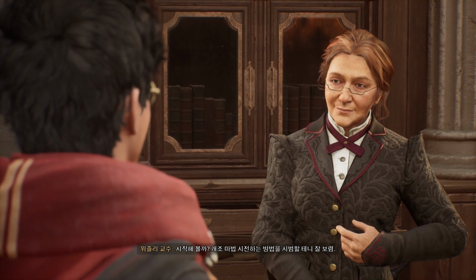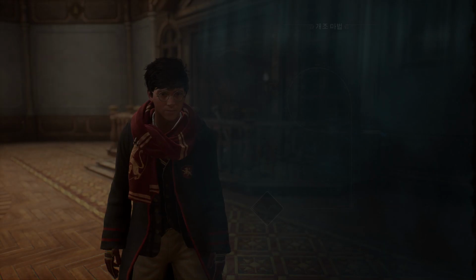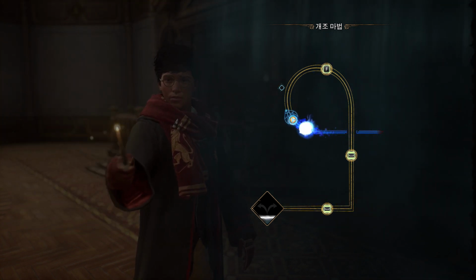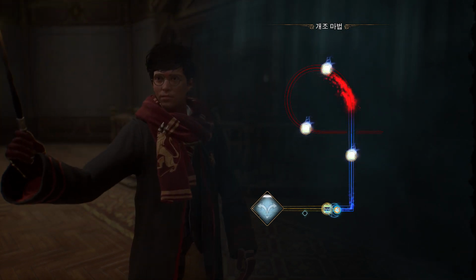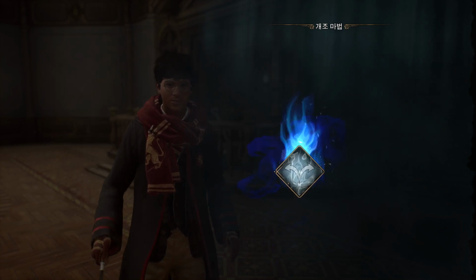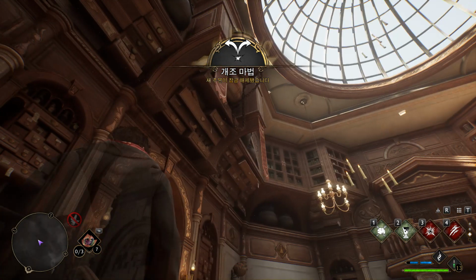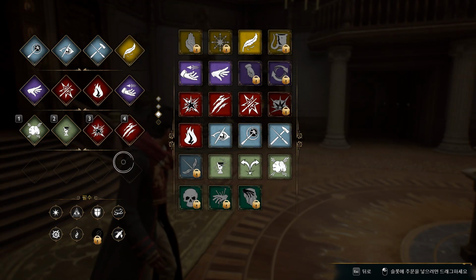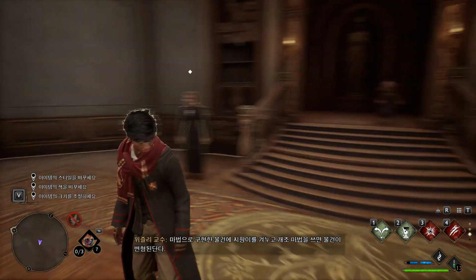Watch closely as I demonstrate how to perform the altering spell. Just aim your wand at any conjured item. The altering spell to customize it.